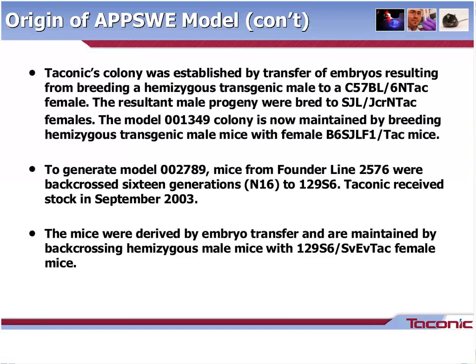To generate the other model that we have at Taconic, the 2789, we use the founder line 2576, and these were crossed for 16 generations to 129S6. Taconic received this stock in September of 2006. The mice were derived by embryo transfer and maintained by backcrossing hemizygous mice to 129SV Taconic. So you can see that here we have the same transgenic mutation in two genetic backgrounds, and therefore there are two different lines of mice.